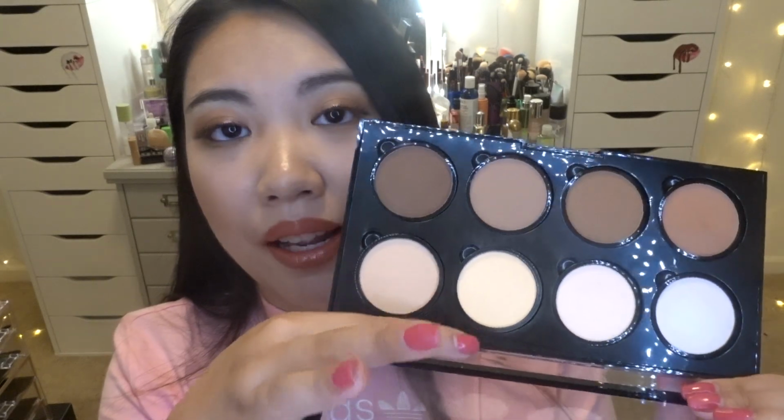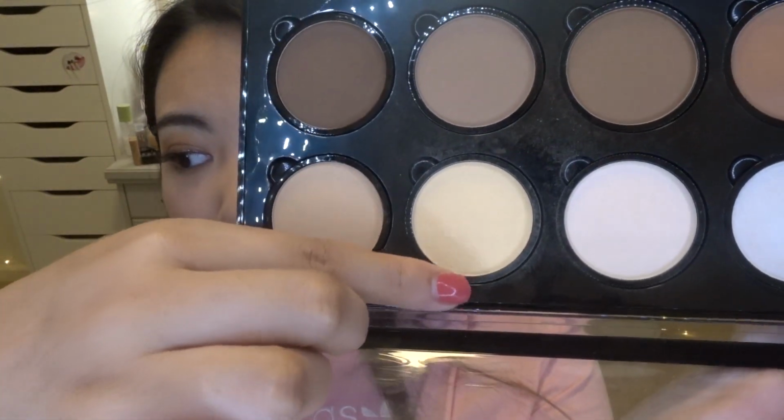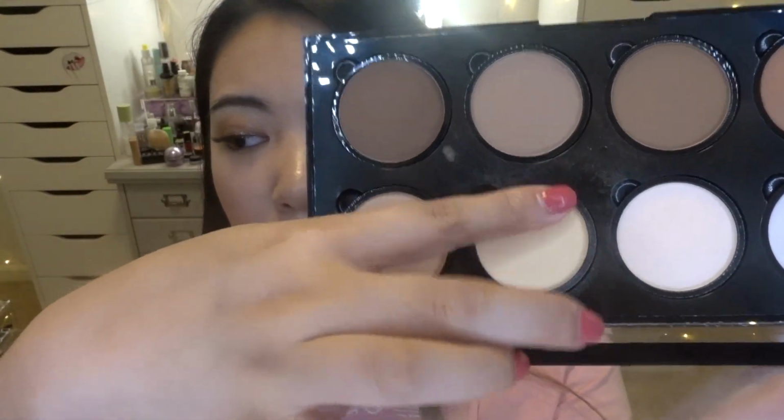That also explains why I don't have a lot of individual powders, especially setting powders, because I just love to use the banana powder as well as the powder here to set my face so that it's more efficient, and also this is way easier to travel with than bringing loose powder. So I really love this kit for this banana powder. If you guys can see, I use this one a lot. Let me swatch it for you guys.